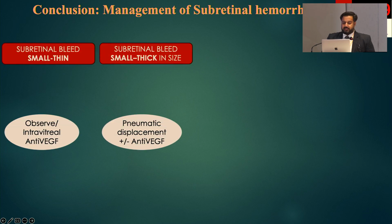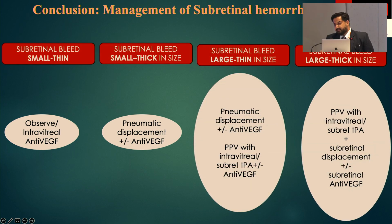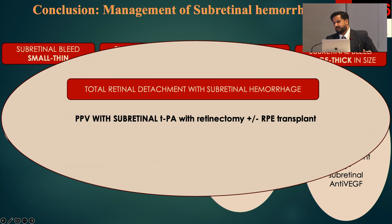So to conclude, I would like to say that minimal bleeds you can observe or give anti-VEGF depending on the cause. Slightly more, go for pneumatic displacement. If your patient has a good other eye, then go for the surgical procedures. And subretinal BSS is better than TPA, because studies by Kamai and Levi have told that TPA doesn't migrate. Initially people used to give intravitreal, as you have noted, but now they're trying subretinal, because it doesn't penetrate the retina per se, and you need to have some break. And very, very rarely, I say, opt for such extensive surgeries.